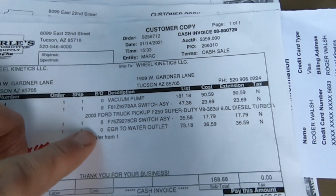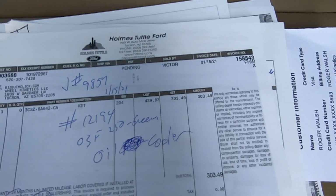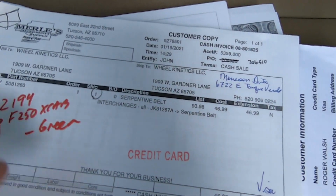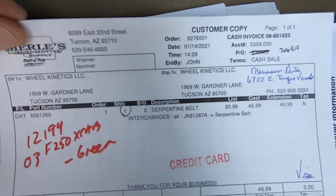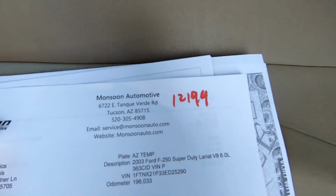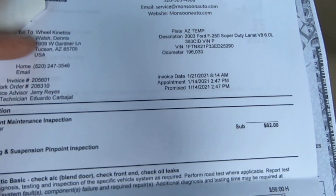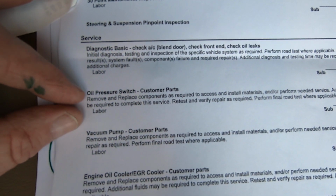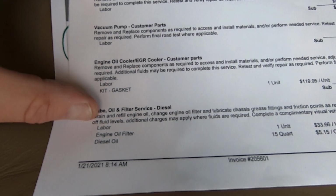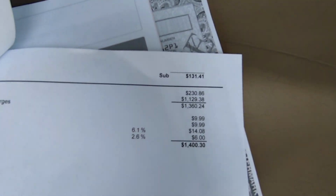Here's some parts, vacuum pumps, switch assemblies, and so on. This is the oil cooler from Ford. Serpentine belt. Got a new serpentine belt. Okay. And then this is the actual install from Monsoon. There's your VIN, 193,033 of the mileage. Diagnosis, oil pressure switch, vacuum pump, engine oil cooler and EGR cooler, lube oil filter service for a diesel truck. $1,400. Okay.